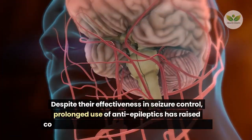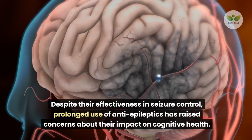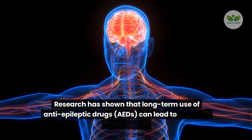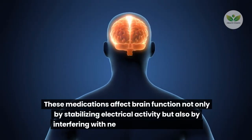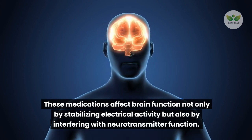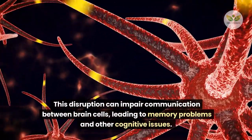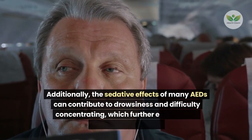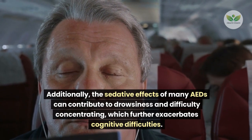Despite their effectiveness in seizure control, prolonged use of anti-epileptics has raised concerns about their impact on cognitive health. Research has shown that long-term use of anti-epileptic drugs, AEDs, can lead to cognitive impairment. These medications affect brain function not only by stabilizing electrical activity but also by interfering with neurotransmitter function. This disruption can impair communication between brain cells, leading to memory problems and other cognitive issues. Additionally, the sedative effects of many AEDs can contribute to drowsiness and difficulty concentrating, which further exacerbates cognitive difficulties.